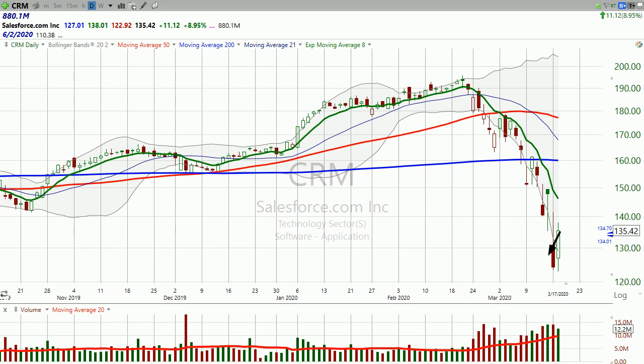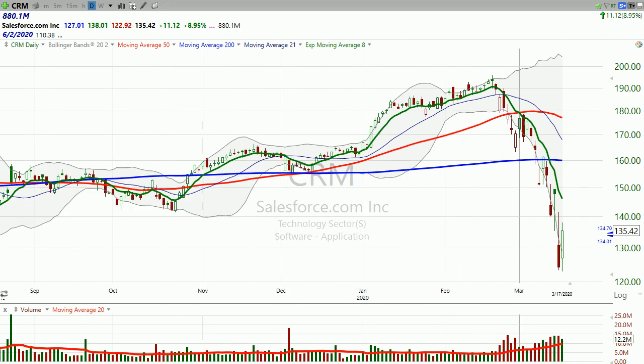Okay, but the way this rubber band has been just really stretched, and now it's snapping back the other way, I think you got at least 145, maybe another $10, possibly 150 if the market cooperates. But I think this is what you want to be looking for in this market.